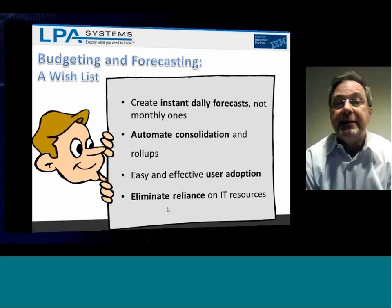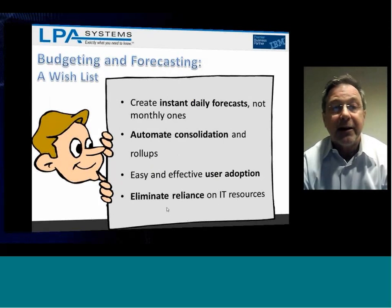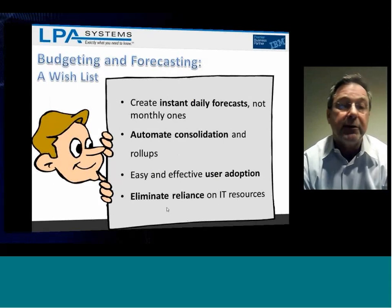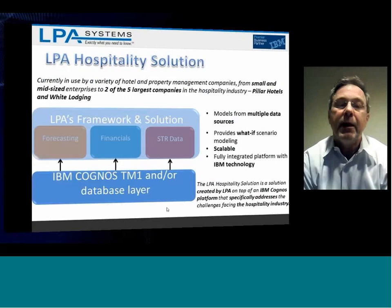So these guys, when they approached us, said, okay, we'd like to move from a monthly process to a daily process. And so we'd want daily forecasts. We want automatic consolidations. We want multiple roll-ups. There's roll-ups for the owners. There's roll-ups for the financial community, etc. We have a hugely distributed environment, and we have people with different skill sets. We'd like to make sure that they could extend a corporate report and adjust it as they need to for their specific needs without going back to the IT group to have them process that report or dashboard request.